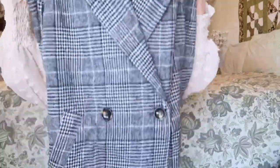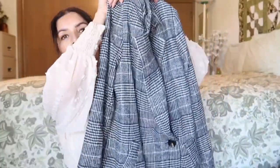I do have a coat and this one is amazing. I was looking for something like this and I am so happy that I found it here at Lulus. First of all, super, super soft. And I was looking for this type of, how do you call this? This is houndstooth, right?